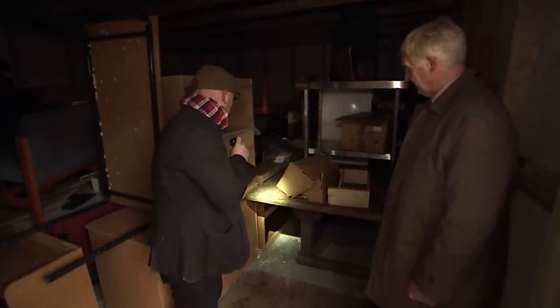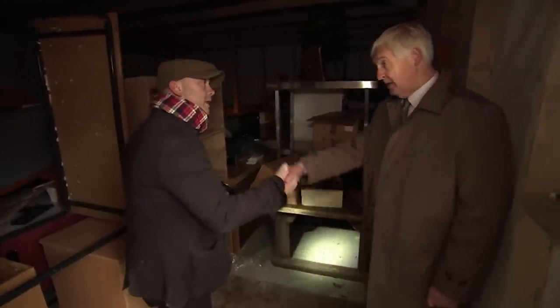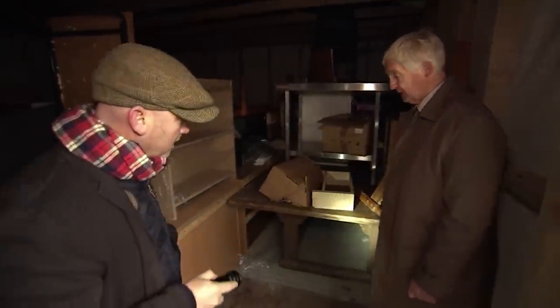OK, all right. Well, let's shake on that. OK, I'm happy with that. That's more than I would have thought. The only thing wrong with that table is it's massive. Apart from that, there's nothing wrong with it at all. It's an absolute gem. The joined stretcher that goes all the way around the base is really lovely, a great detail.